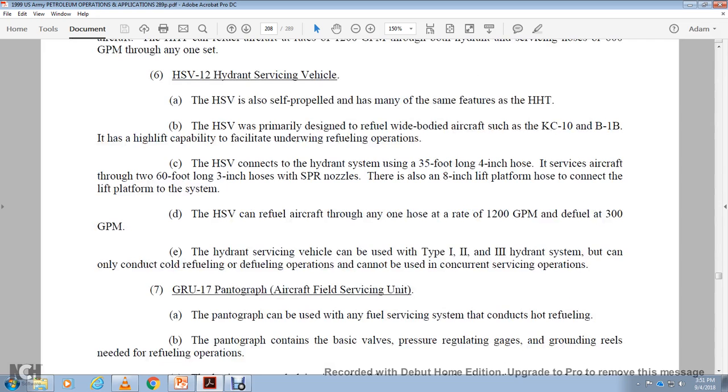The hydrant servicing vehicle, I mean, you have the Type 1, 2, 3 hydrants, can only conduct cold refueling and defueling operations, and cannot be concerned with the service operation.